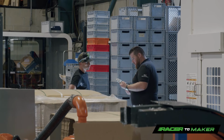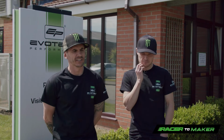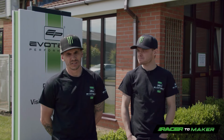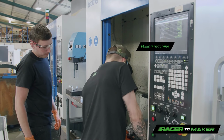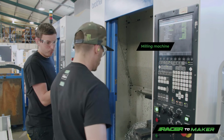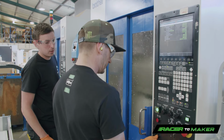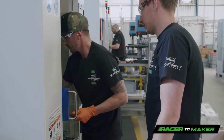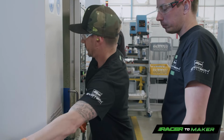It's my first time here at Evotech, and I'm blown away by it, to be honest. You know, the machines in there, the guys in there doing their thing. It's incredible. So yeah, really happy to have a look around, have a go on a few bits, do a bit of powder coating, a bit of work in the machines and making a few parts, and hopefully do all right on it.